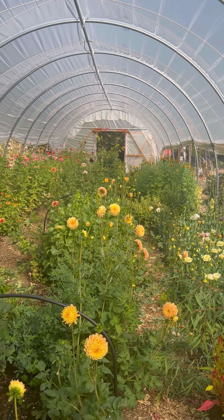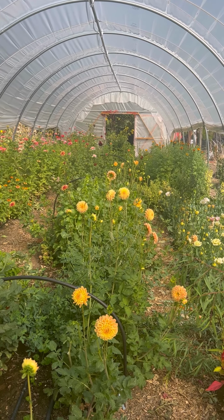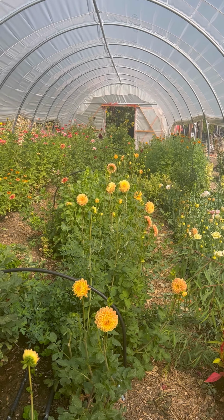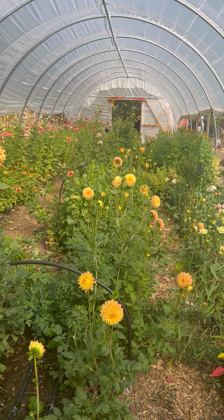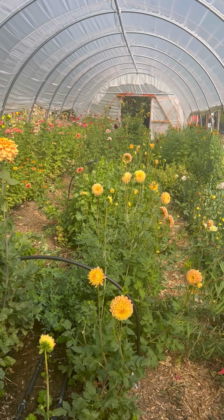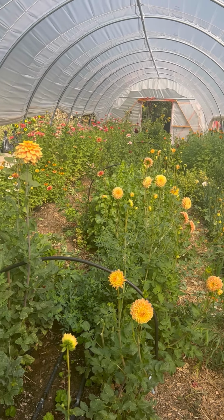NRCS is really great to work with. We are going to get another one through NRCS to expand on our growing. It probably adds another 3 to 4 weeks of our growing season on either end, so we get things faster in the spring and we have things longer in the fall. We are coming up on our first frost of the year, probably in another week or so, maybe 2 weeks, and we will have flowers in here until probably Thanksgiving.